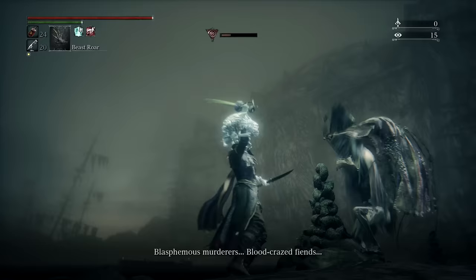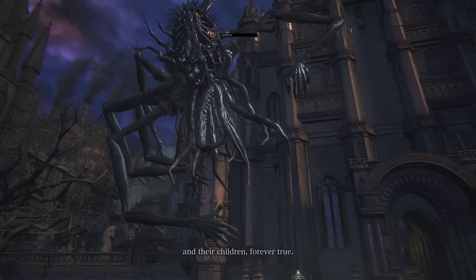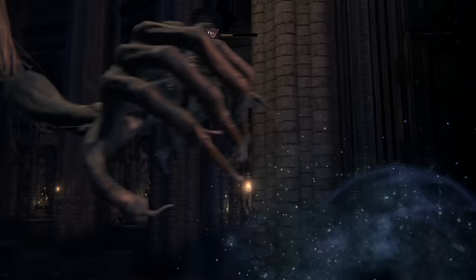Let's start with the Eye of a Blood-Drunk Hunter. In the same way that the Tonsil Stone allows one amygdala to transport us to the Nightmare Frontier, the Eye allows another amygdala to transport us to the Hunter's Nightmare. I thought it was interesting to discover that the amygdala needs something related to the corresponding Nightmare Realm to transport us there.